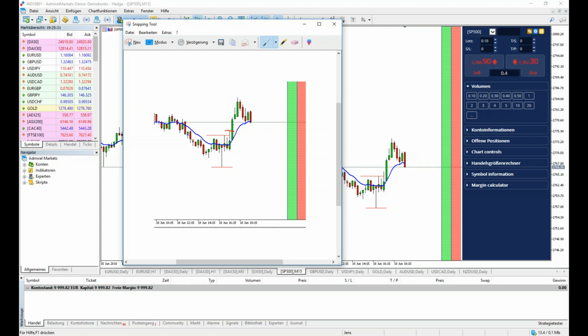So there's something interesting happening now. We are obviously breaking out of the open range here on the upside, not taking the short signal.